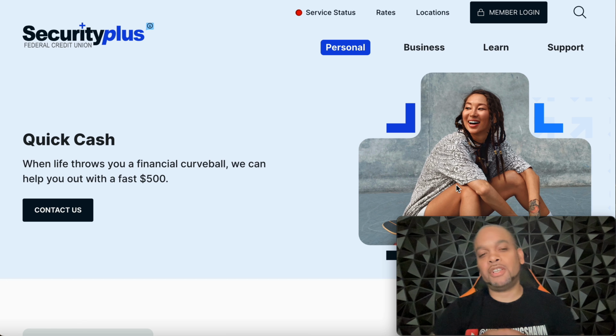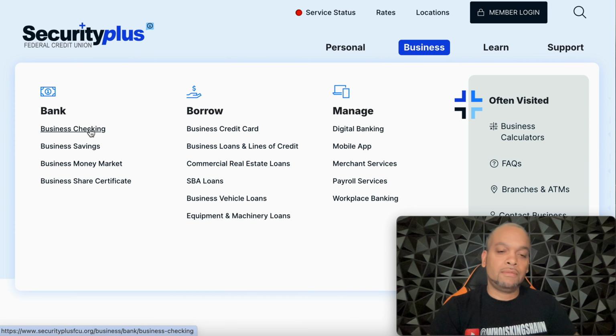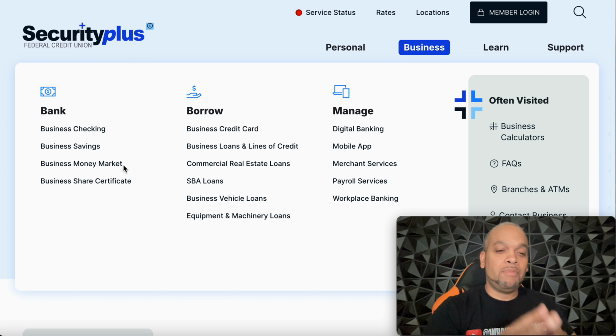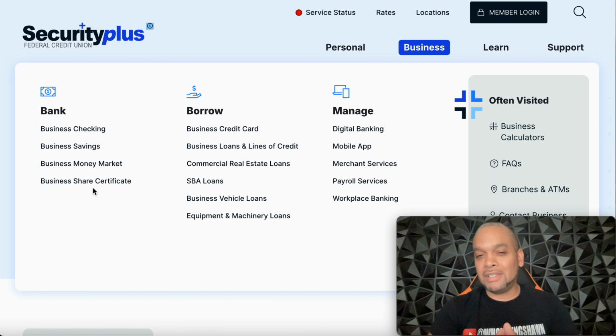But on top of Security Plus Credit Union, right, they have a great business side. Let's check out the business side right here. Business checking account, business savings account, business money market. A lot of people have heard of money market accounts on the personal side, but how many of y'all have heard of them on the business side, or a business share certificate on the business side?